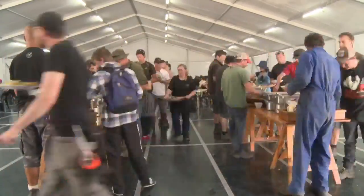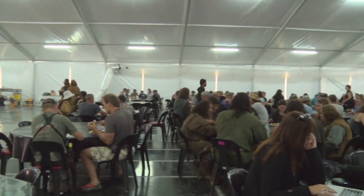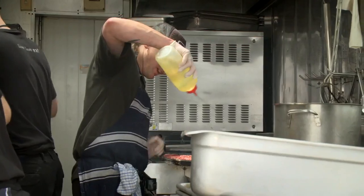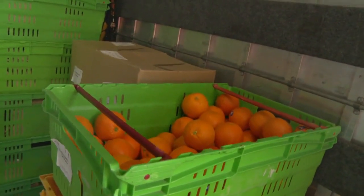The catering on this movie has been sensational. The numbers we were doing on location were between 300 and 400 until we got to Twizel. Then we were doing 570, 580 because we had quite a few extras there as well. We cook at least 100 kilos of meat every day. One of the guys worked out that we'd been through a ton of oranges already.